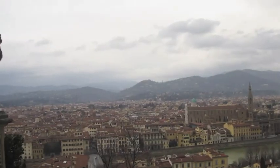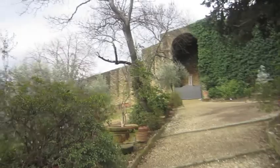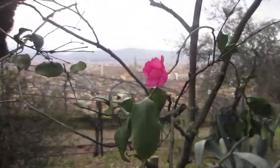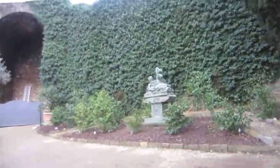This is the view from the top of the garden. This is incredible. Wonder what's back here. Oh my gosh, it's a giant aloe vera plant. Oh, look, tiny little flowers. Oh my gosh, look at this statue. Let's take the walk around.